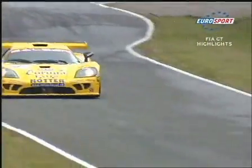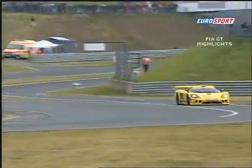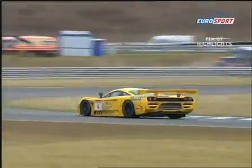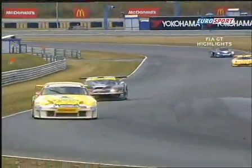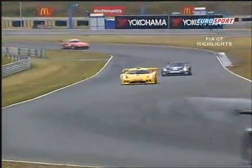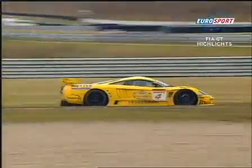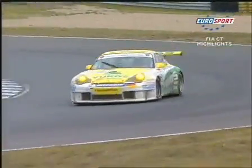The stewards coming down very heavily on infringements here at Oschersleben, following some very strange and controversial decisions in previous rounds. The stewards were determined to make sure that the letter of the law was applied here at Oschersleben, and Walter Lechner Jr.'s car and Franz Conrad's car being shared with Tony Seiler, just falling foul of the stewards on that occasion.